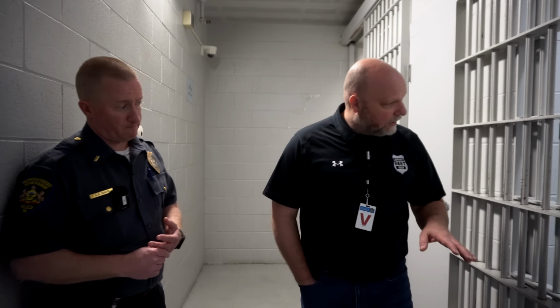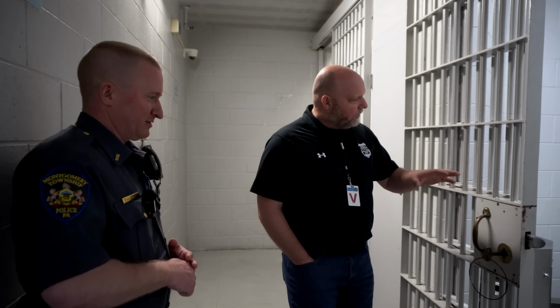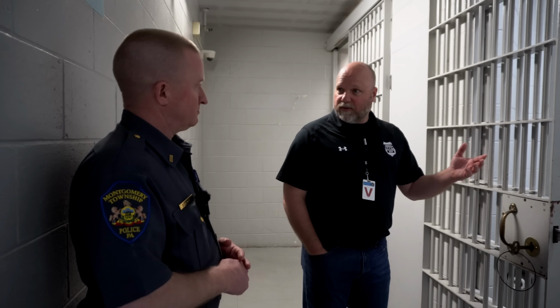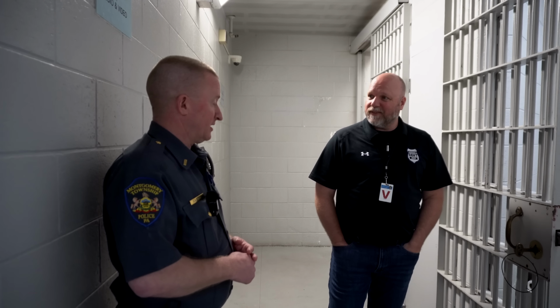And they have everything that they need in there. They have a bed. It's not comfortable, but yeah, temporarily. Correct. You got a bed, you got a toilet, you got a sink, everything that you need until the judge can take care of it. Exactly. And they have privacy too.